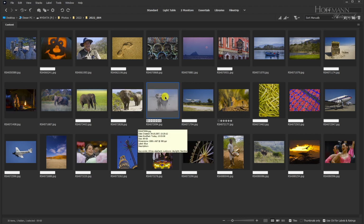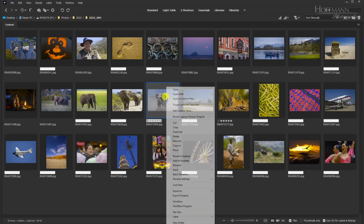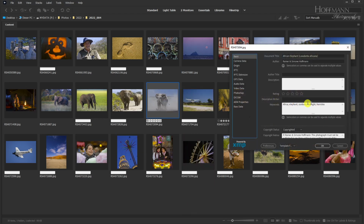Let's refine the what-do-we-see information a bit more. This elephant here is running and kicking up dust. So this additional information is helpful in finding your images. Okay, I type in dust, dusty, running, and moving.